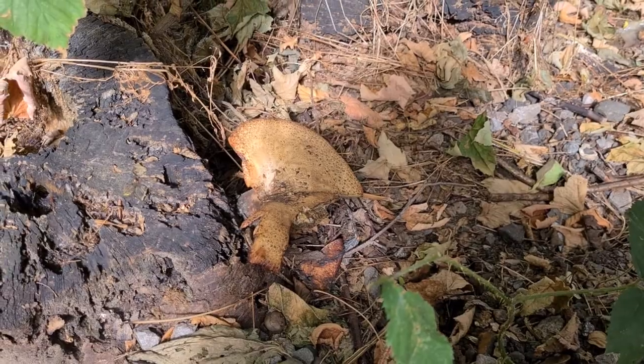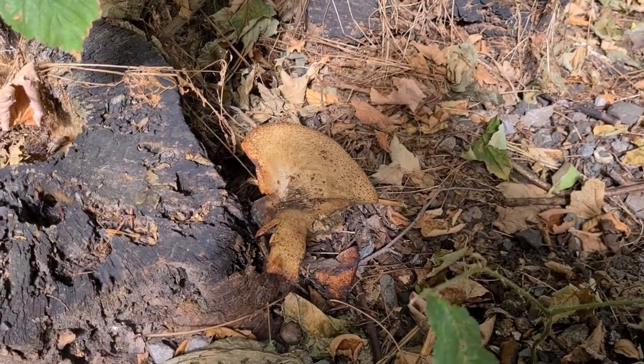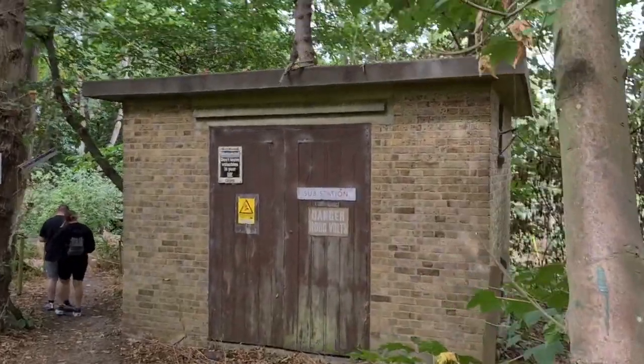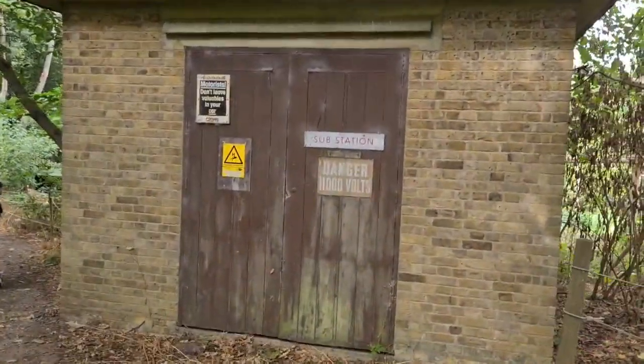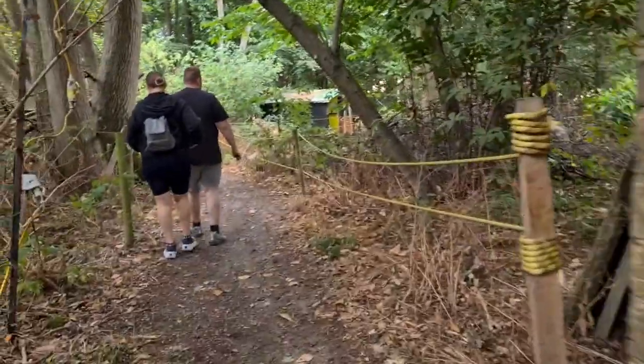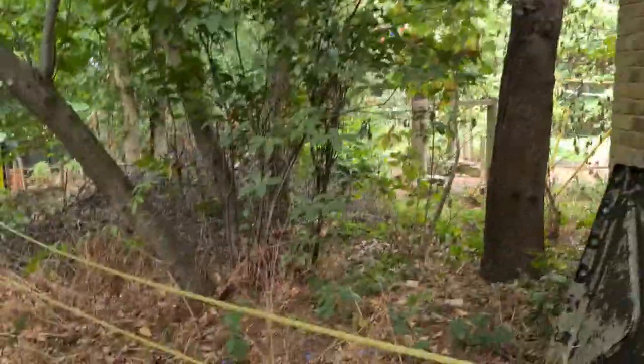Yeah, I know, especially if it is poisonous. I ain't that much of an expert. A great big mushroom thing there. We're just coming up to one bit of it. This is the substation for Kelvedon Hatch nuclear bunker, and we're walking through forest. I won't point you over that way too much because there's kids in there playing and whatnot.